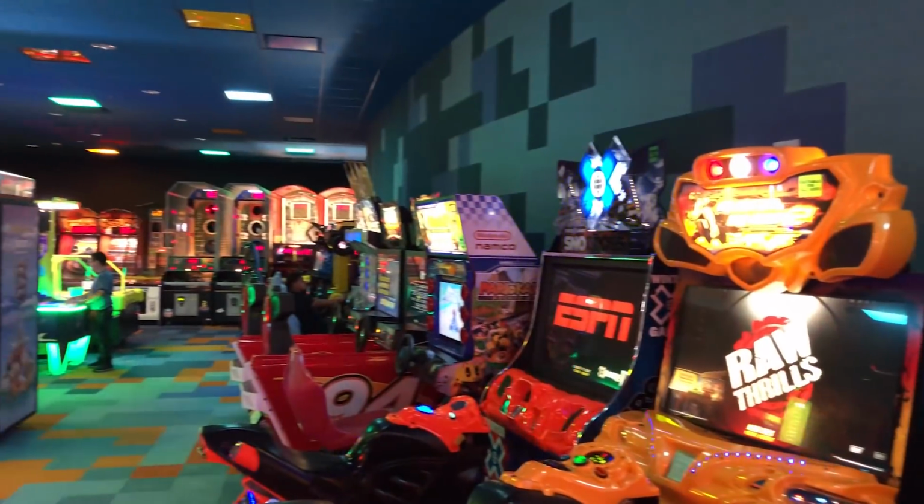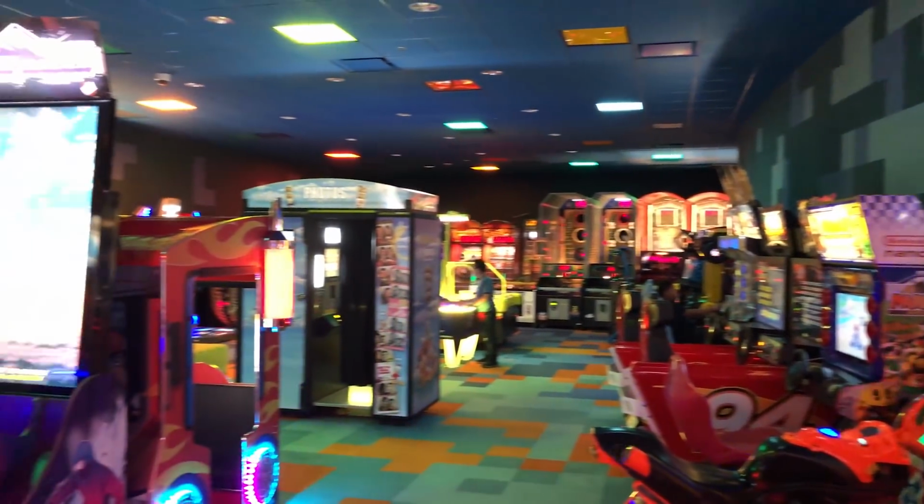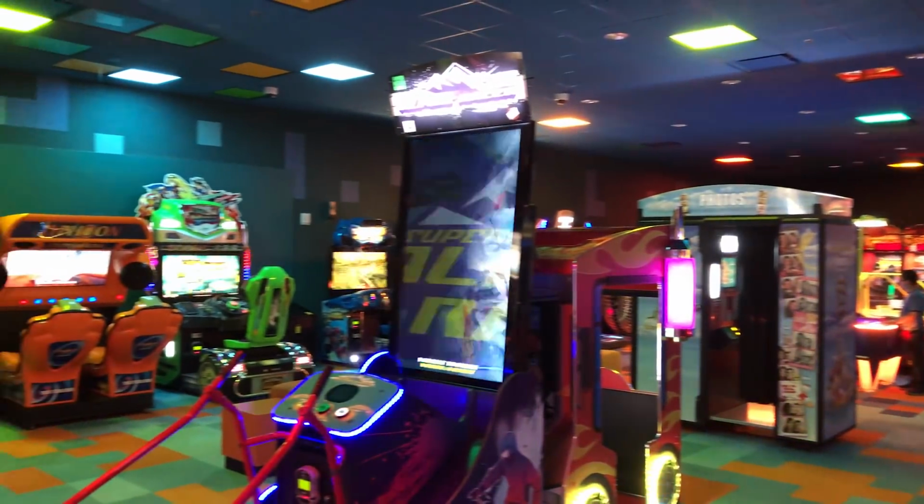Okay, as you can see, the arcade is behind us. We tried filming in there, but it's so loud that you couldn't hear anything at all, so it's a pretty cool arcade. It's pretty massive. The only thing that kind of stinks is the arcades at the values used to have prizes and stuff, and now they don't do that, which is kind of lame.